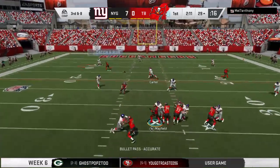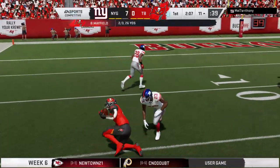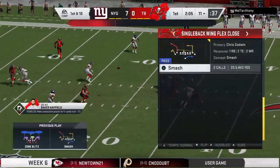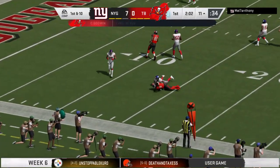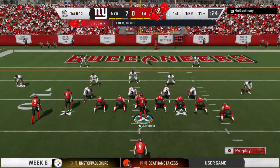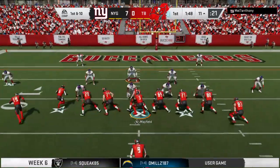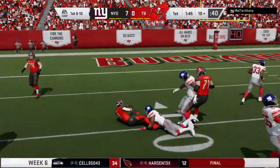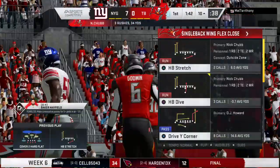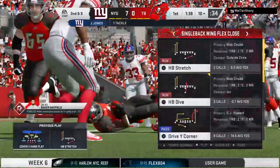Mayfield. Open man has got it. It's complete. And down inside the 15, shy of the 10. A big pickup there, 18 yards and a Buccaneer first. On 1st down, they'll run with Chubb. And he'll get this one down to about the 10-yard line. Just a yard on the pickup there, and it'll bring up a 2nd and 9.